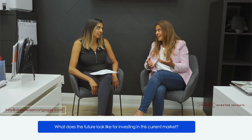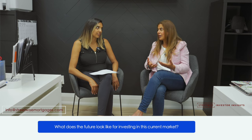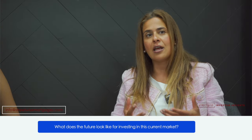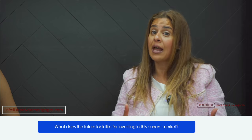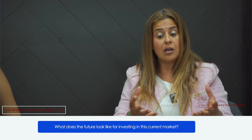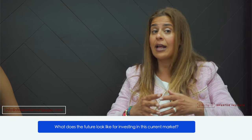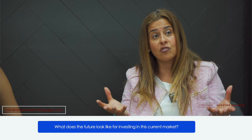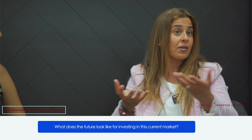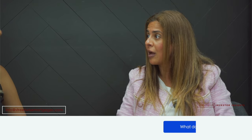Because qualification is going to get tighter, there is also going to be higher demand for private money and B lender money. So again, the best thing to do in the environment we're heading into is to plan, to sit down and talk about your goals, talk about your portfolio, and look at the implications of interest rates rising, and be proactive about tackling the changing environment that's coming our way.